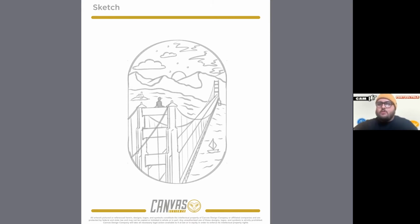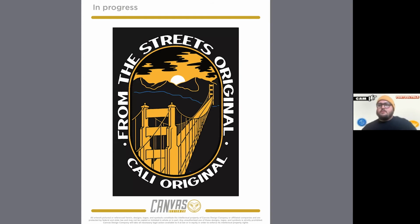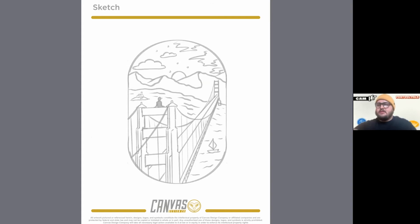And so currently where I'm at with this, it's a work in progress. I might still go back to the drawing board with the font choice, but this is just showing examples, showing where I'm at. If you go back and forth, there's still some things that need to be done, like in the water.